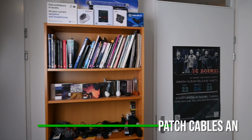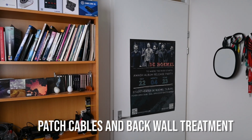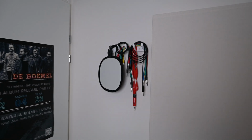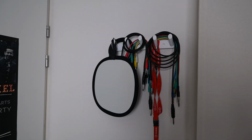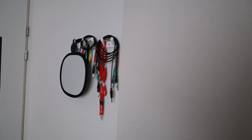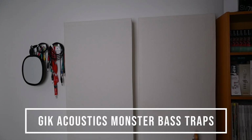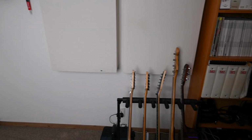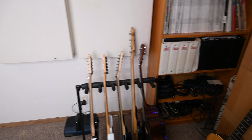Now moving on from the cupboard, the door of my home studio with a nice poster of my band. Some coat hangers that I use to hang patch cables, along with a white card for video production. And this is the back wall over here, on which I have two monster traps by GIK Acoustics. And down here is where my guitar collection starts, which we'll have a better look at now.